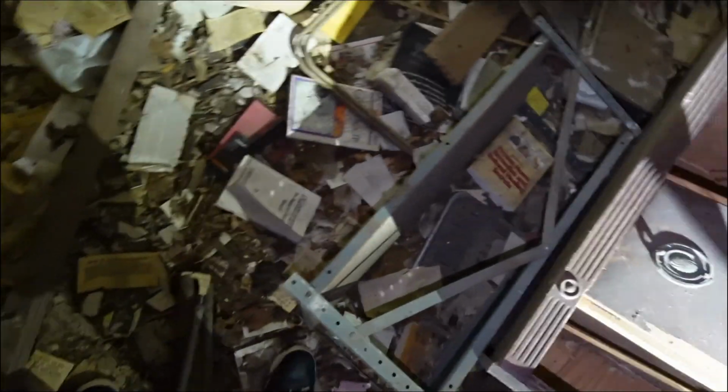It's an old book. There's a lot of old books.